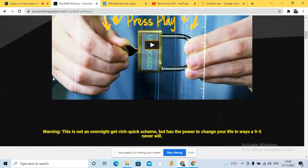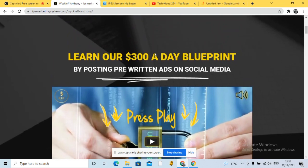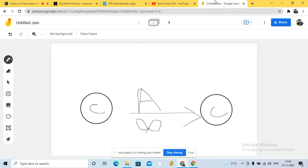So like I've said, IPS, as it's also referred to, is an online marketing system designed to help anyone, including newbies, to make money from home. So how exactly does IPS work? Before I show you the Infinity Processing System website, which is the website that I'm currently on, let me jump over here and explain the concept.